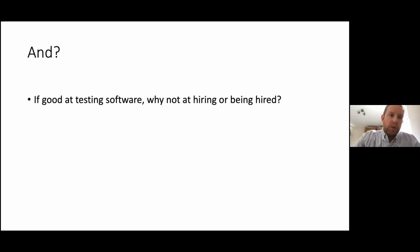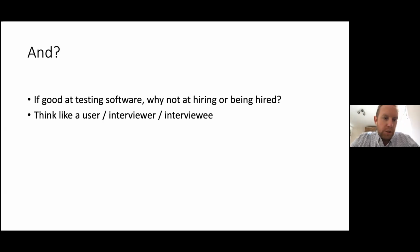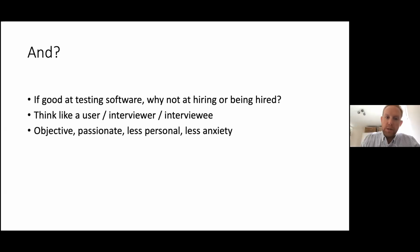So what else? Is there any other reason for thinking it that way? Well, if you're actually good at testing software, then probably you're pretty good at hiring, or you're pretty good at being hired, if they mean the same thing. If you can naturally think like a user without actually being an end user, then you can probably think like an interviewer, and you can think like an interviewee. By doing so, you're more objective.